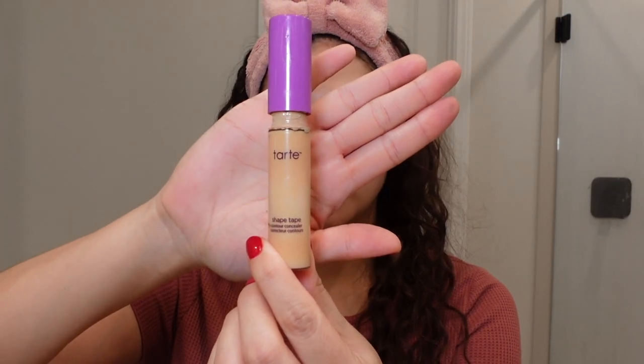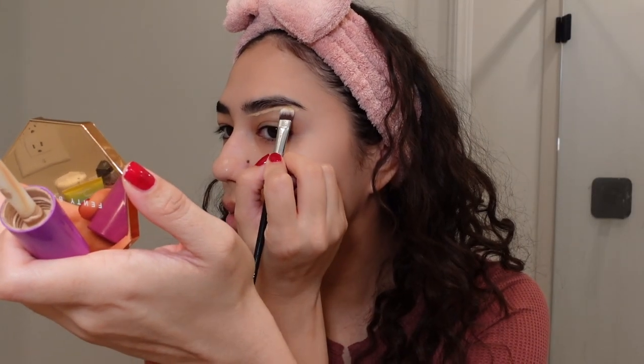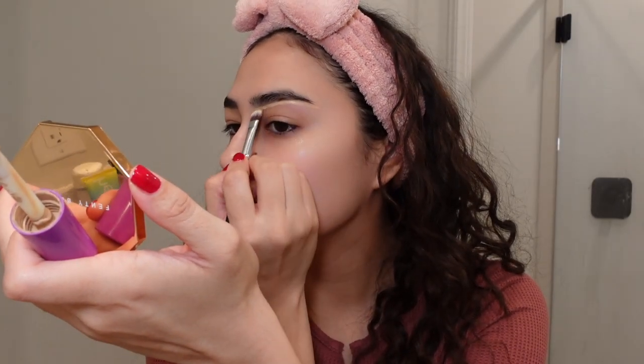I'm gonna conceal them with the Tarte Shape Tape Concealer. All the drama that's going on all over TikTok about Tarte and the trip they did with the influencer. This concealer has been my go-to and my favorite for years. So I think that's the only thing que uso de esa marca, but I like to let the concealer sit a little bit before I blend it.